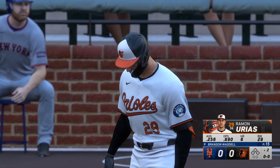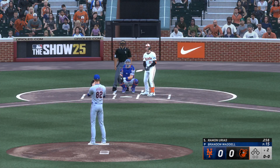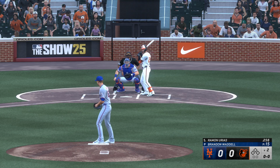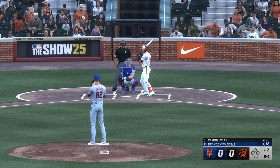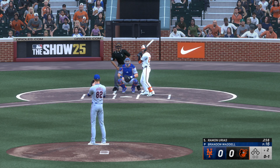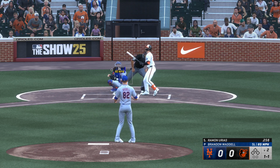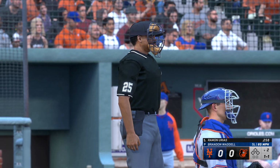Bottom of the inning. Here's the third baseman, Ramon Urias. And the first offering, a fastball for a strike. Well, we call that keyholing. Even though it's right there and looks pretty good, if he doesn't love it, he's not going to swing that early in the count. Ed Drummond behind the plate calling balls and strikes.